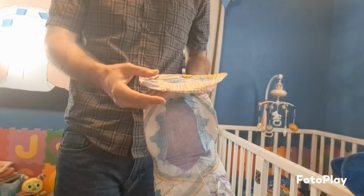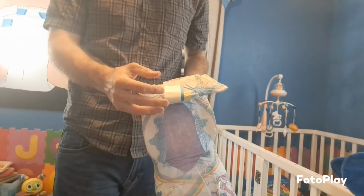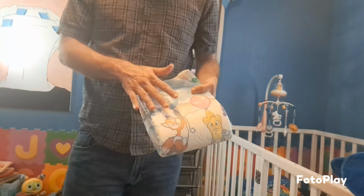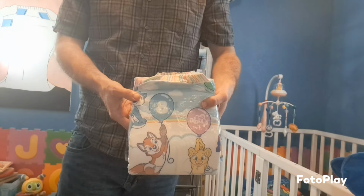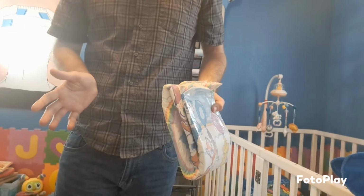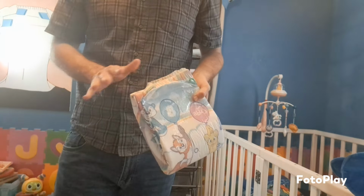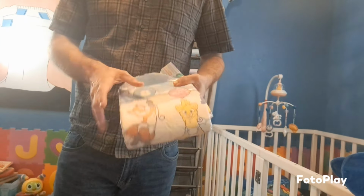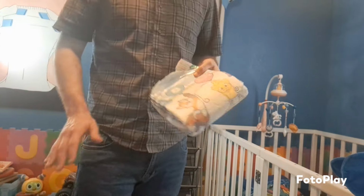I really love these vertical stripe waistbands. These are probably my favorite diaper right now, the Tiny Tails. They are kind of expensive and they're kind of a hot commodity. They're really, really popular right now. But these are S tier.